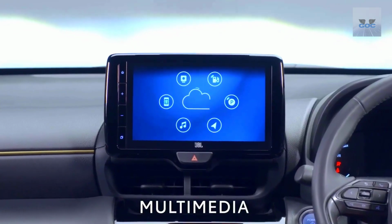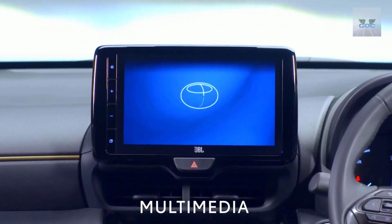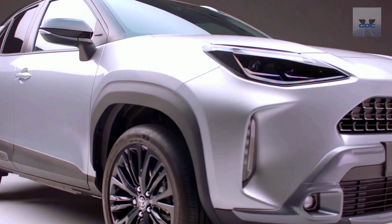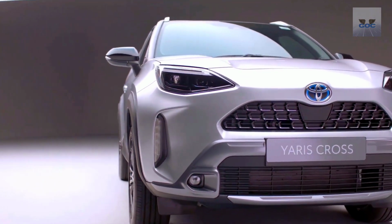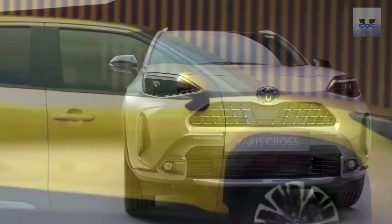Sadly, when the petrol engine chimes in, the Toyota Yaris Cross gets a lot noisier. That's down to the standard CVT automatic gearbox, which is responsive but holds the revs near the red line if you're accelerating or climbing a hill.